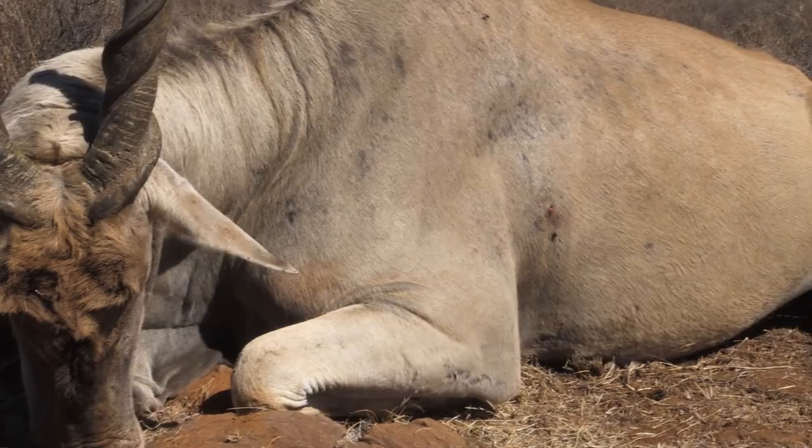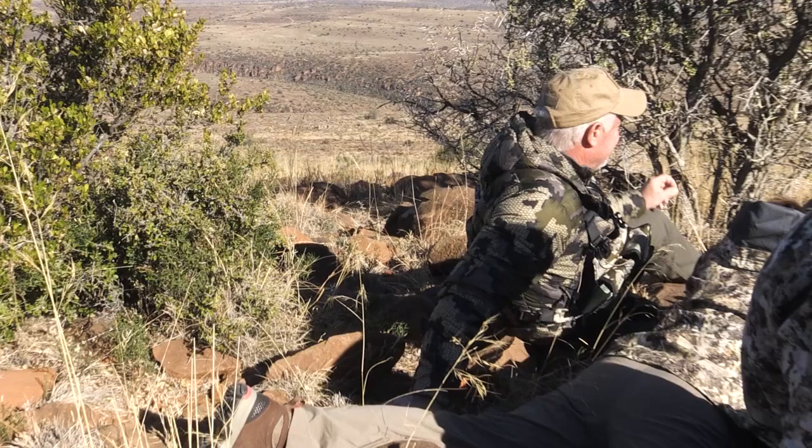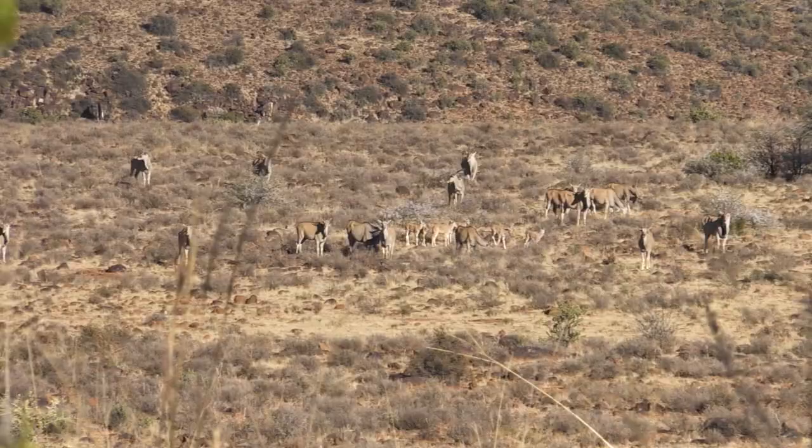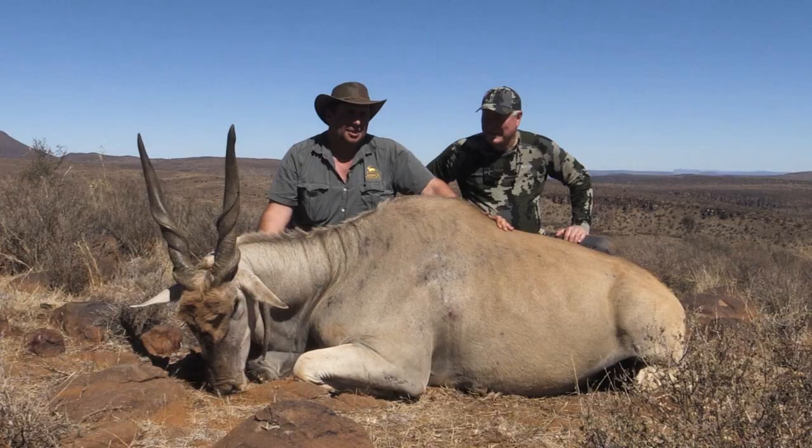Early on you saw us taking a picture of Rhonda's really nice hartebeest, and what actually transpired there was, we waited so long to get a shot at Rhonda's hartebeest that we noticed to our left a group of eland feeding. Rhonda took a shot on the hartebeest. We had identified this bull in the meantime, and they just hung around, so we decided to take a shot at him, and he was like 350-something yards.